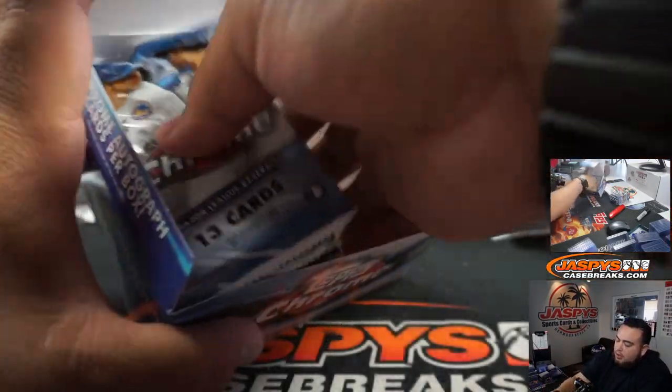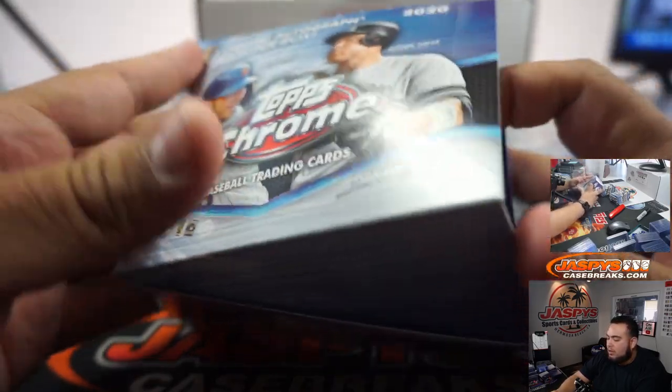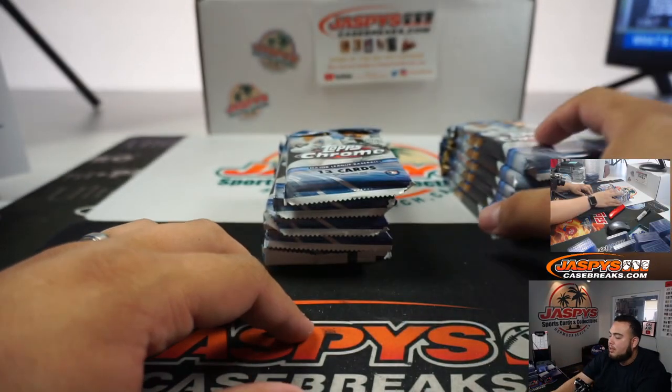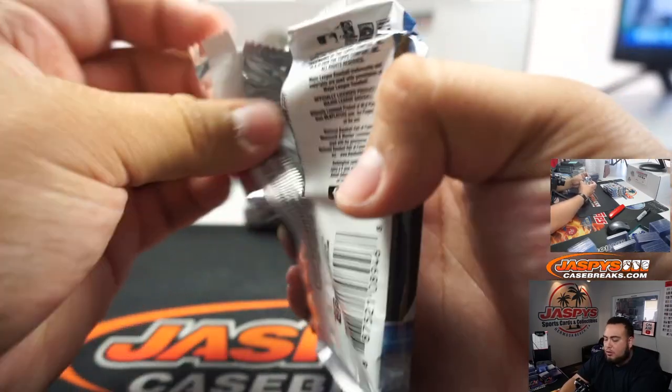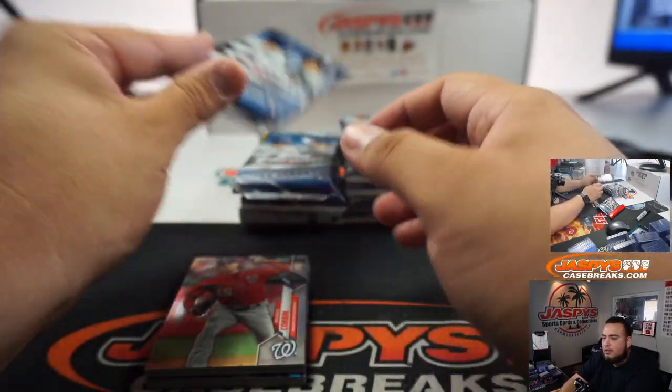All older teams go to the teams that they're affiliated with now. So Washington Senators, Montreal Expos, all that stuff will go to the Nationals. Milwaukee Braves go to the Atlanta Braves. Philadelphia A's go to the Oakland A's, etc., etc.